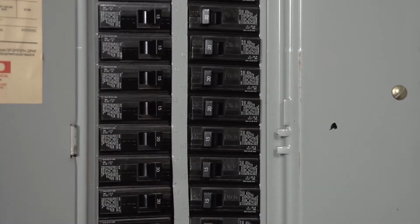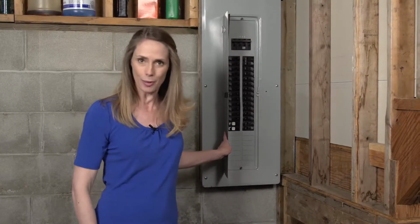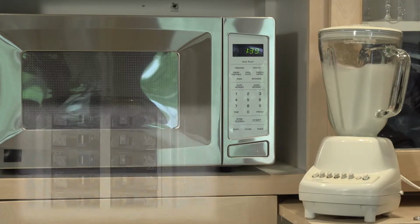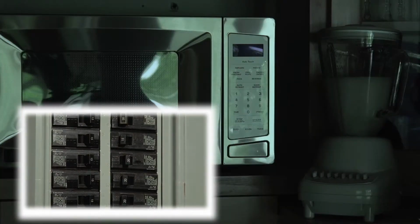Now, circuit breakers have a built-in safety mechanism that will shut off the power, or trip, if there's an electrical problem. This may occur in the kitchen when you run your microwave and a blender at the same time. The tripping breaker means that the circuit is overloaded.